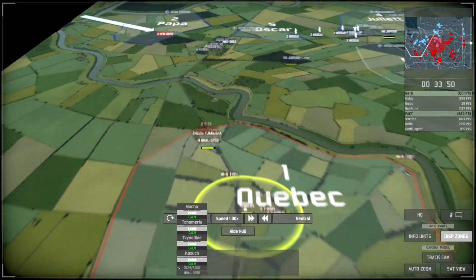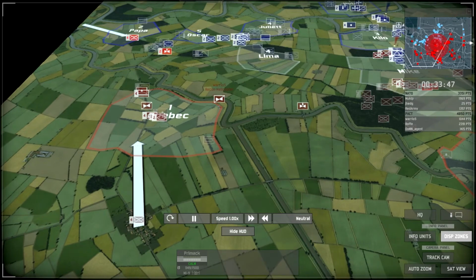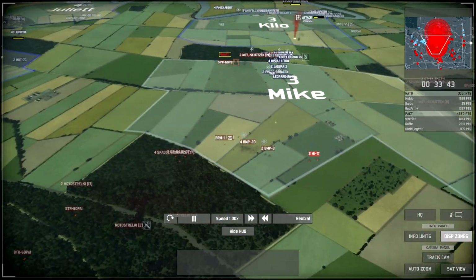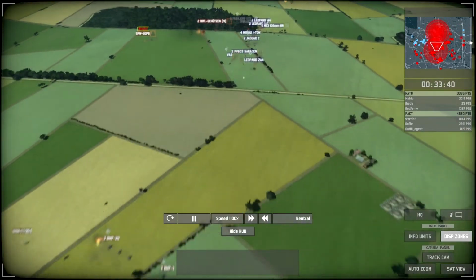Up here, go back to ours. And now we're reinforcing to begin the offensive. Havoc being brought in. Oops. Now a big offensive from NATO. They've got Leopard 2A4s leading the way.